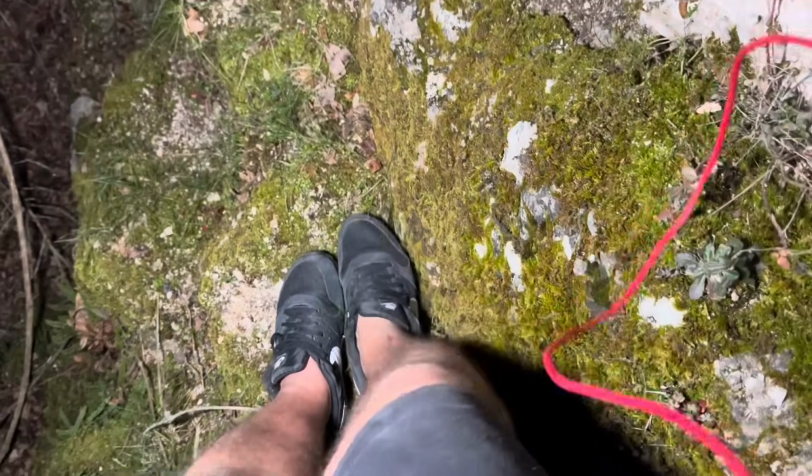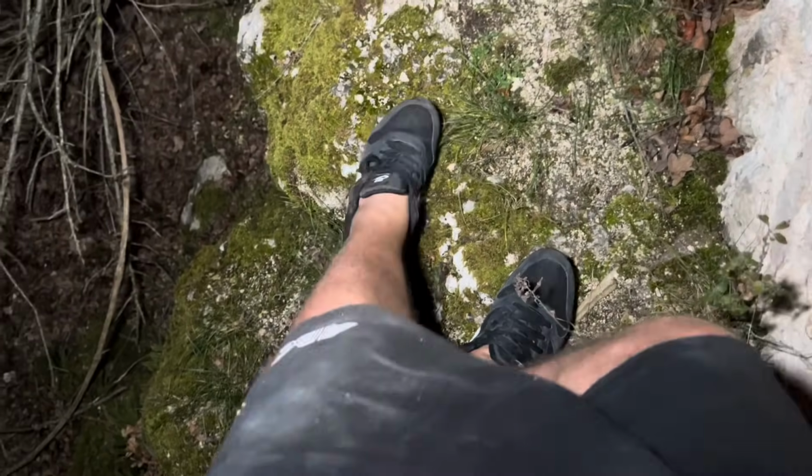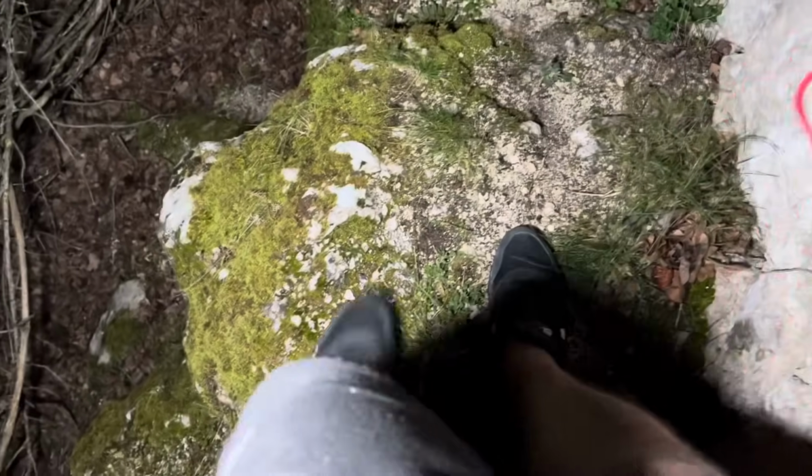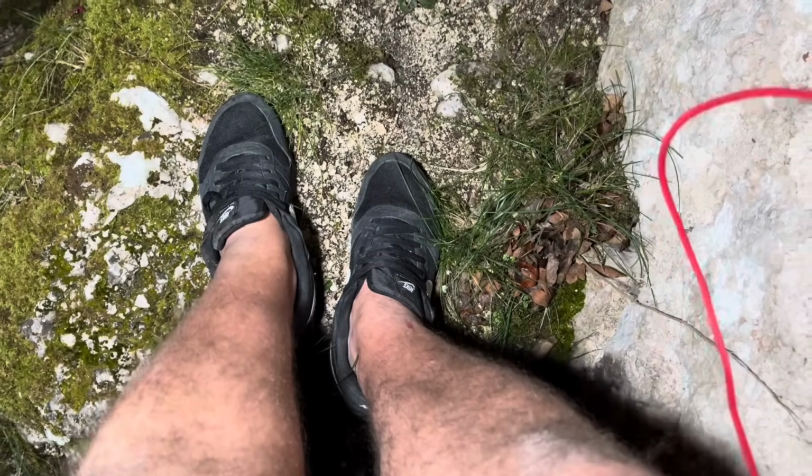Oh God, this is so awkward. The thing is, it doesn't help that my legs are already tired. I make mistakes when I'm tired. And even though it's not a big drop down to my left, it's still ankle breaking territory. And you can't tell. I'm trying to show you how steep this is. My feet are right in the front of my shoes because I'm leaning that far forward.